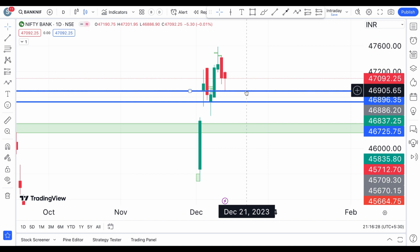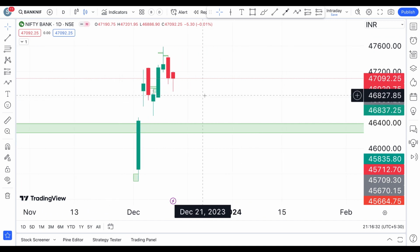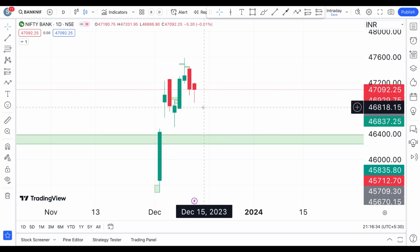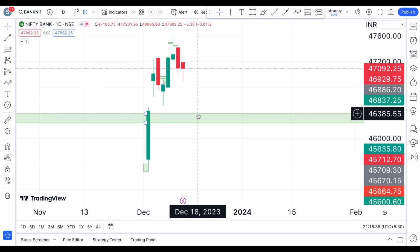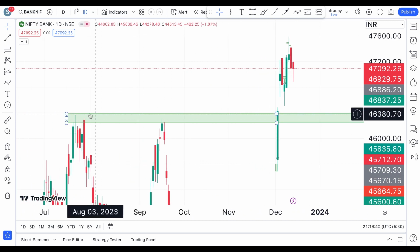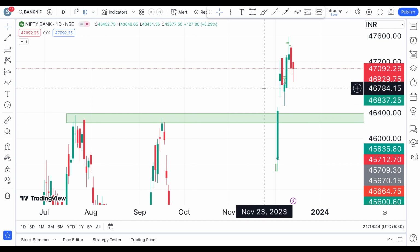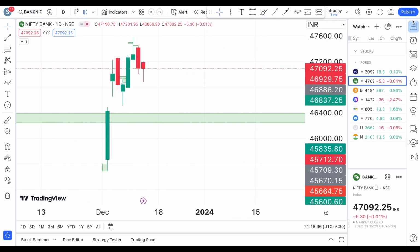We are in a kind of a pullback mode in the Bank Nifty, so anything may happen in this zone in between. But if it is coming towards the downside, then this is going to act as very strong support, because that is where we have had good strong reactions from the past on a daily time frame. So that's about the Bank Nifty.